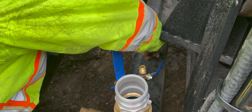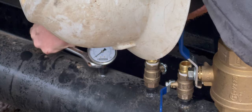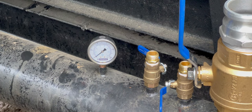Hey, little buddy. That little bird is so cool. It's just always around. There it is. Set it and forget it.